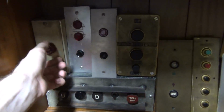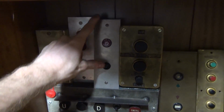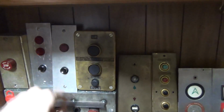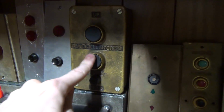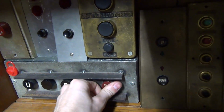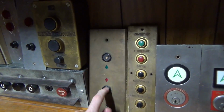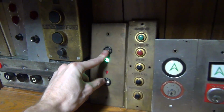Next shelf down, got a pit switch. Got some more transporter buttons. This one has an up, down, and this one's just kind of a single call. We got a Reading elevator button. This thing's really cool looking. It looks very industrial as well. Black button car top station. General elevator from Baltimore. I've only seen these buttons one other time in the field.